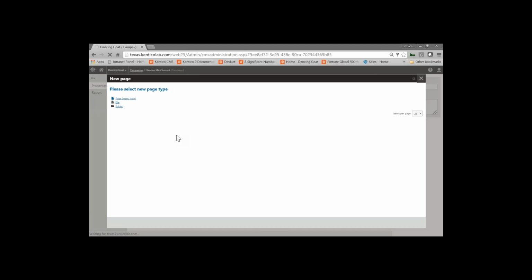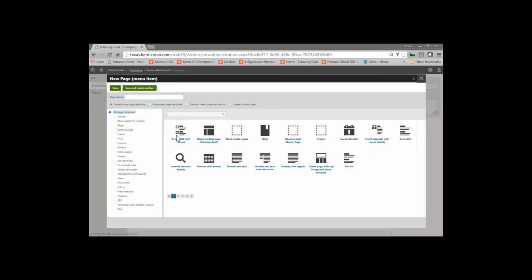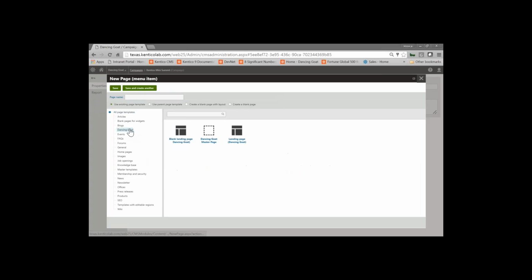As I come in here, I'm going to select my landing pages that have already been built out for me. My developer has already built out a handful of different web templates for me to use for landing pages specifically. So as I come in here, I have my Dance and Goat. I'm just going to choose my blank landing page for my Dance and Goat site. I also have a landing page, and I have a master page, which is just a wireframe, but I'm going to choose this one.